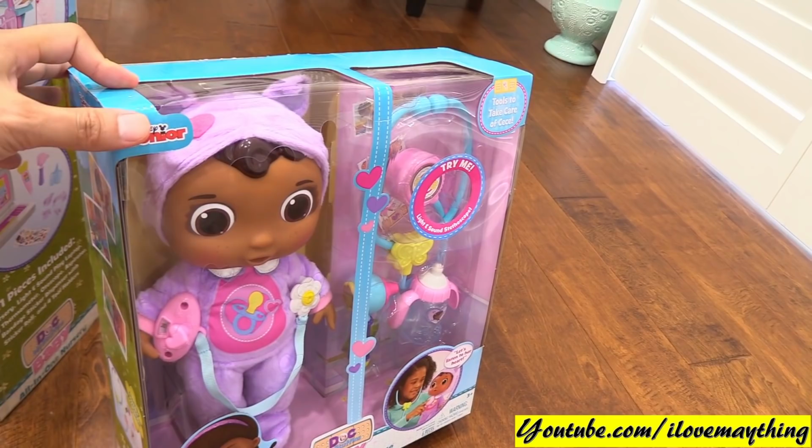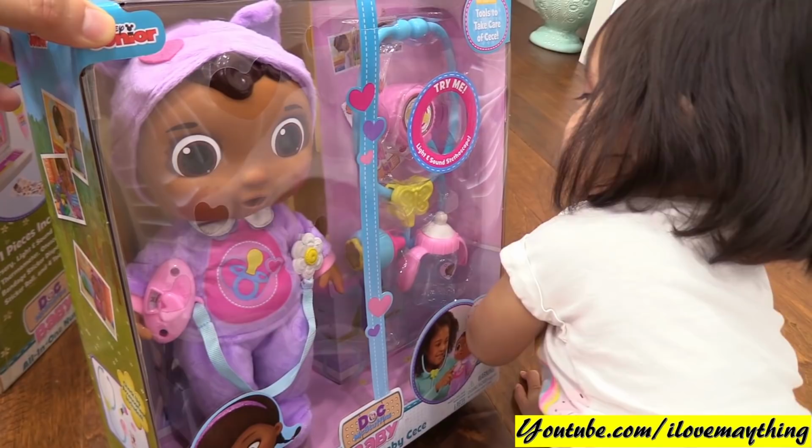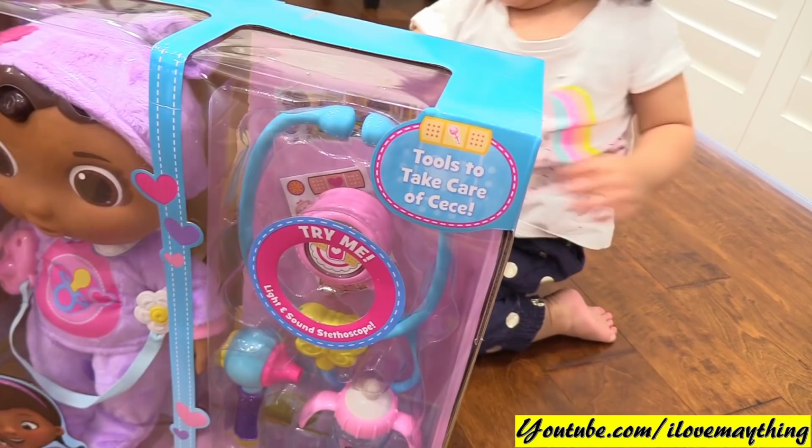Oh, so cute, Aleida. Doc McStuffins baby, Get Better Baby Sese. Is that the way you pronounce her name, Maya? Sese or Keke or Kiki? Here on the box, it says Get Better Baby Sese. Yeah, I don't know. It says, try me. Maya, can you push the button? Okay. The stethoscope.